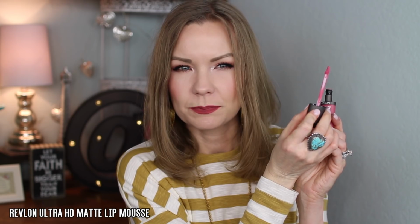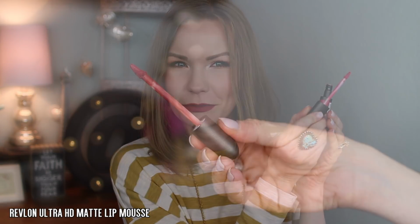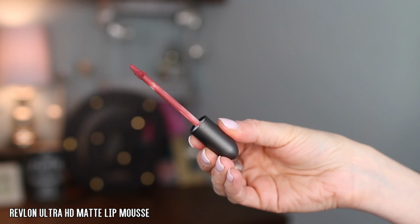Okay, so this is what the outside packaging looks like. It has a little click closure, so I do really like that. The applicator on it is kind of like a doe foot, but sort of like a little bird claw. That's kind of what it looks like to me. It has the little claw curve to it. So a little bit of a claw foot applicator situation there.